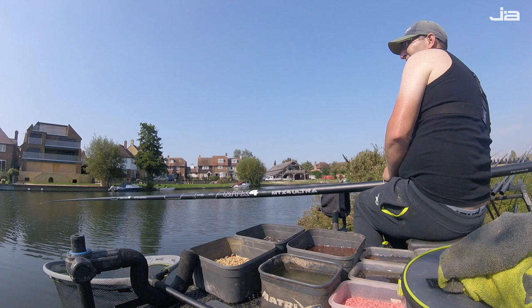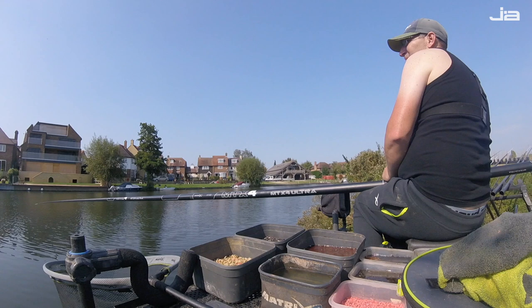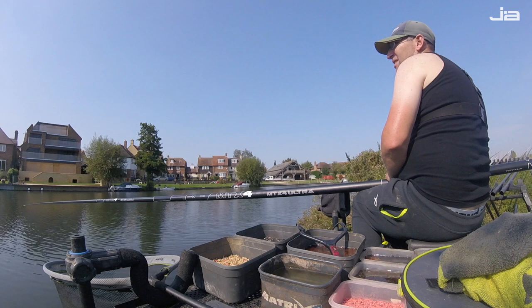I'd like to fish 13 metres of it. It was just going away and away and away from me. Just seemed to flatten off here a little bit more. See if I've made the right decision or not. Steve's catching below me.